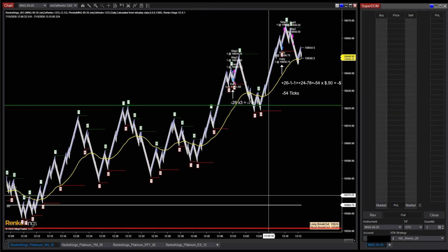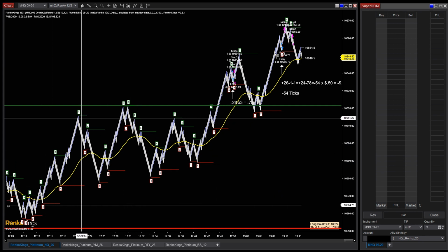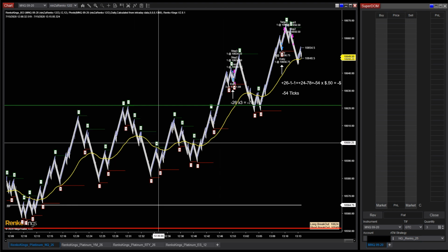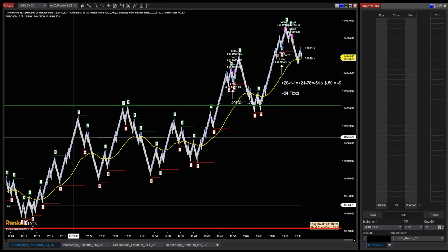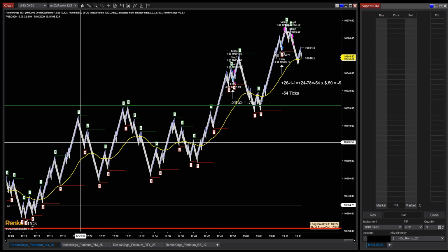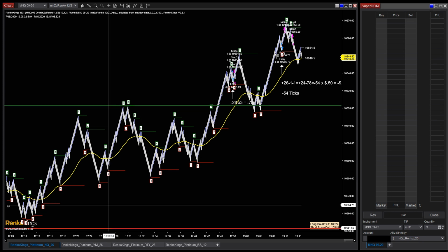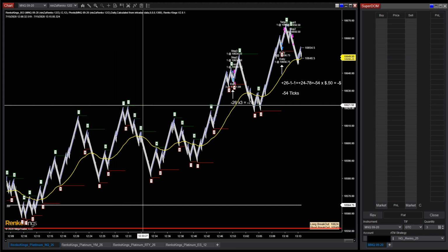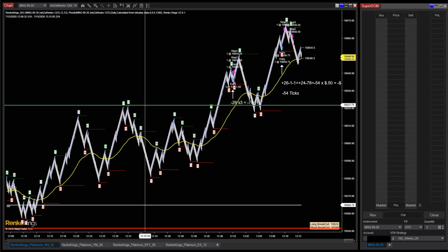Okay, so basically what was going on here, we were pretty much moving sideways. This was very choppy, and we weren't going anywhere. So that tells me that I want to do a breakout trade. So I set my long breakout bar up here and my short breakout bar down here. That's the red, that's the green, and that's found right here in the drawing tools. Renko Kings long breakout line, Renko Kings short breakout line. I went ahead and drew those.